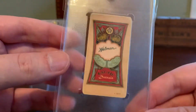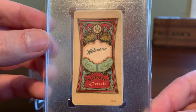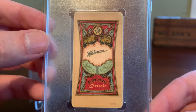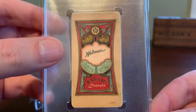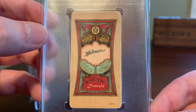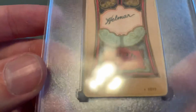And I like the fact that they take the time to design backs for these as well. And they also age the cards, which I know is something that maybe is hit or miss for some folks. But they do round the corners and create some edge wear and stuff just to give them a feel as though they are actually 100-year-old tobacco cards.